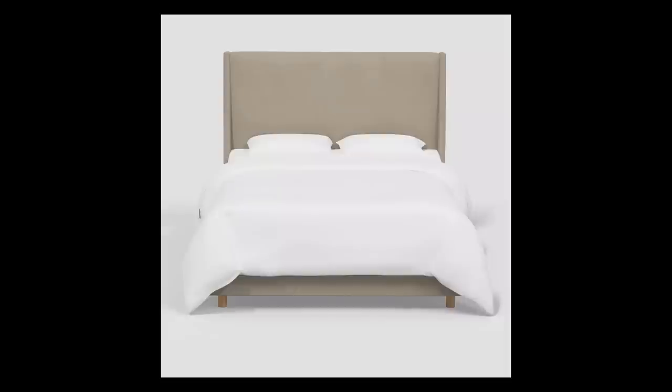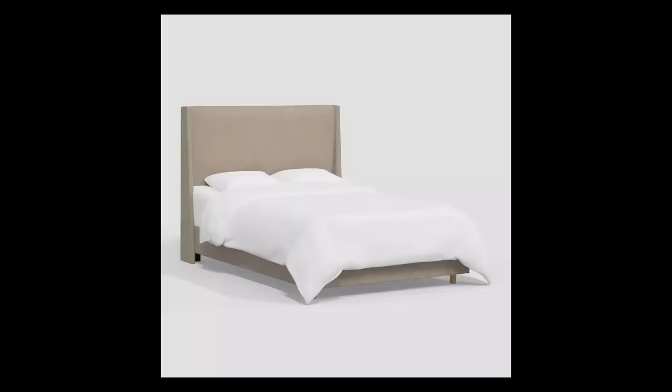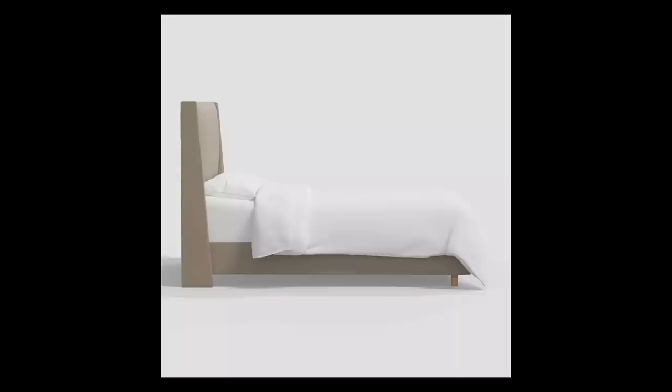Next up, Target has come out with an absolutely gorgeous bed. This is the Encino wingback bed in the dry velvet pebble. It is stunning, stunning. That piece would completely transform a bedroom. It is so timeless. It is so chic. It's so sophisticated. Feels like a hotel. Oh my goodness. Absolutely gorgeous.